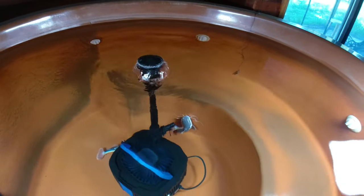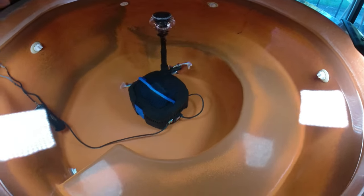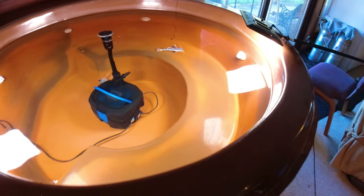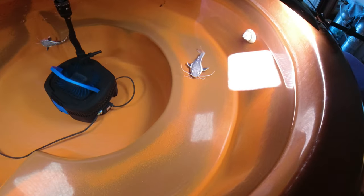All right, so today is day 186. 186 days since I bought these two little red-tailed catfish. Been taking videos every day, posting them on YouTube so you can see how fast they grow. And today I'm gonna start out with some hand feeding.